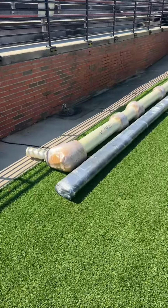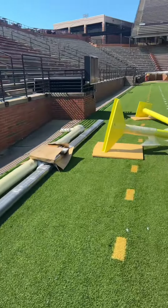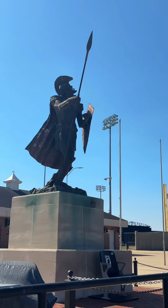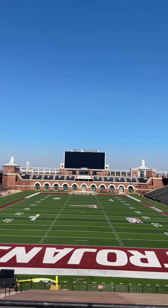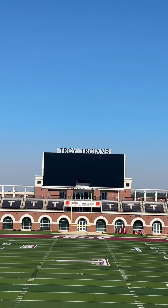You ever want to see how a full-size field goal post gets shipped in? Troy just got one Amazon Prime delivered after winning the Sun Belt and tearing their old one down. Here's that whole setup. Our Trojan statue has the best view in the house, so that's one we're gonna get to. This brick facility we just came out of, with a pretty new video board on top, got built about 5 years ago and just completes the whole place.